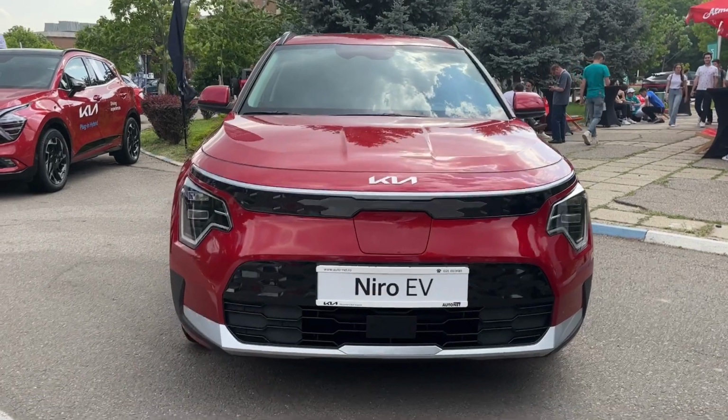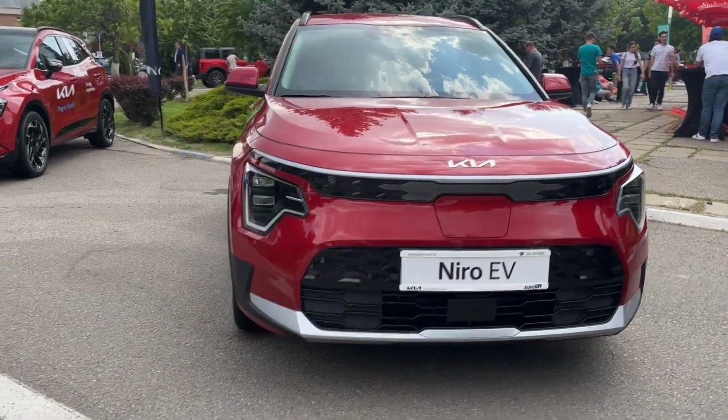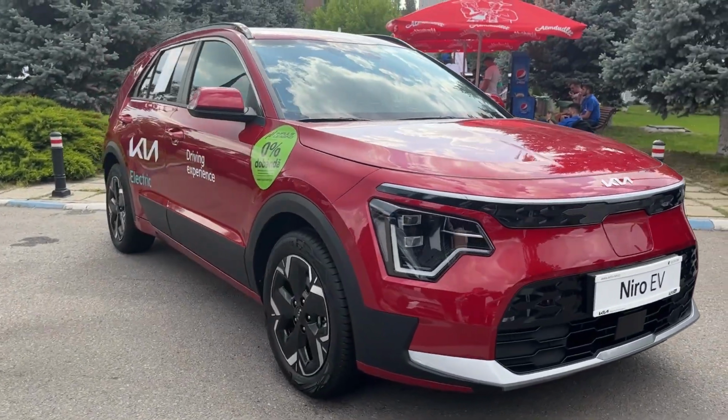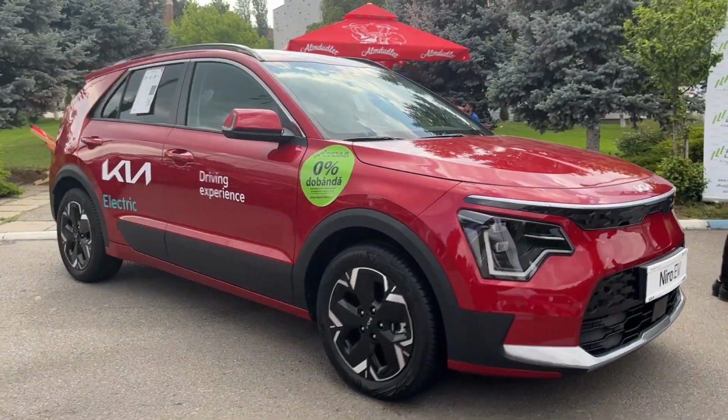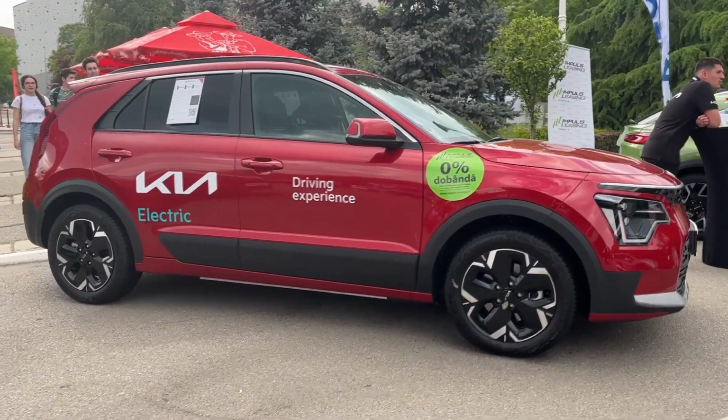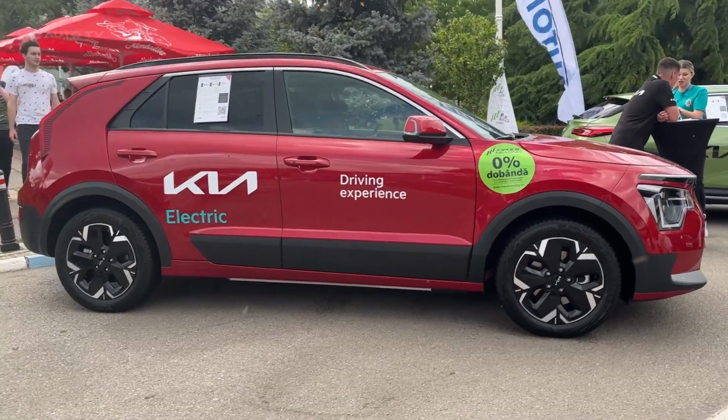The 2023 Kia Niro EV arrives as a second-generation model with an array of improvements, both functional and aesthetic. With an MSRP starting at $39,450, the crossover aims to strike a balance between affordability and high-end features.